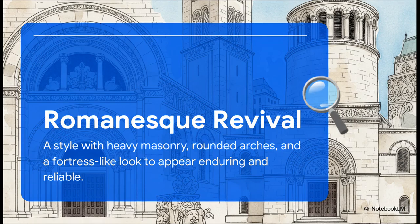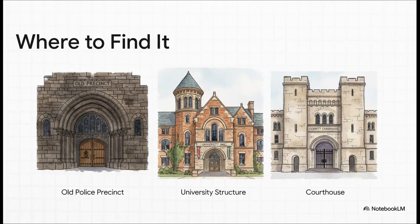And then you've got this style, this rugged, powerful one, Romanesque revival. It's pretty much the architectural equivalent of a fortress. It's all about heavy stone, massive rounded arches, and a feeling of impenetrable security. These buildings were made to look and feel absolutely unshakable. And while it's not as famous, this style is everywhere once you know what you're looking for. You'll see its foundational strength in old police stations, in university halls, in courthouses, basically any place that needed to project an image of steadfast authority.